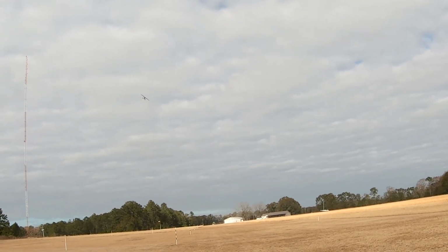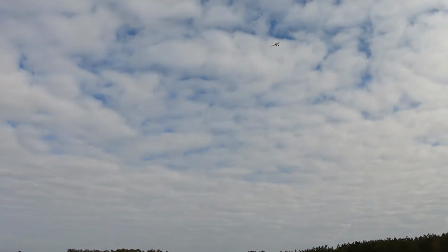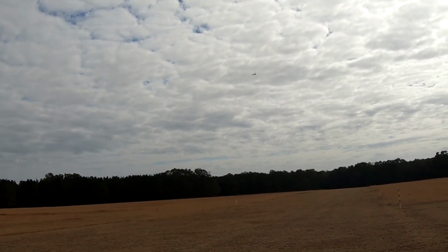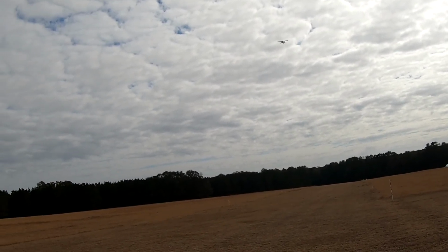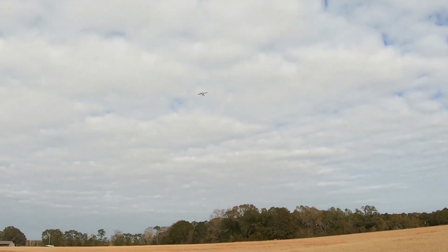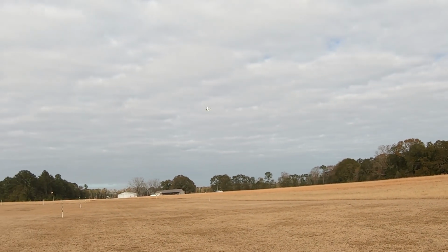Time remaining 5 minutes. See the gust take it out there? I guess that's as low as I should go. Oh yeah, get it up in the sun. It's easy to see. Jeez, why did I only have my glasses over my head? Works well. Not! All right, we've had two play arounds. Let's get a good landing.